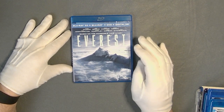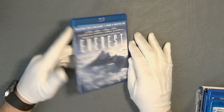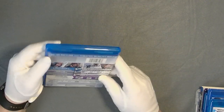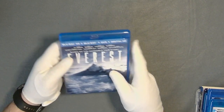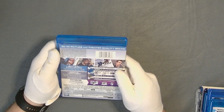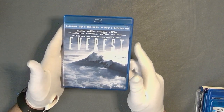Everest. There were a couple of companies that kept putting out odd movies of things that you'd only see on National Geographic or something. This is not actually one of them. This is actually a real movie. I know it looks like a National Geographic movie, but it has Josh Brolin in it and a couple of other people. They actually did a real movie about Everest. I have not watched it yet. I will get around to watching it.